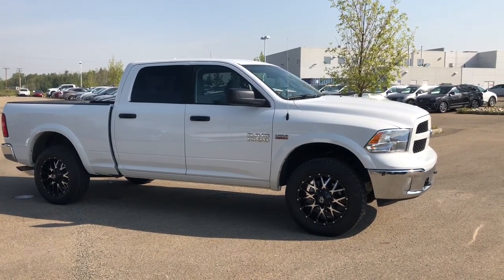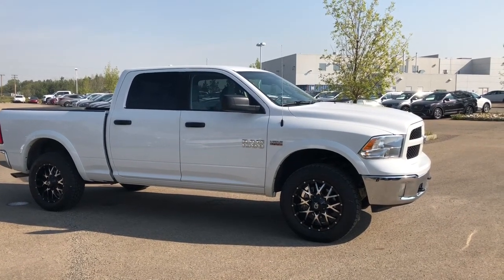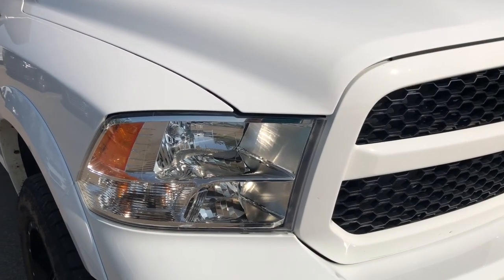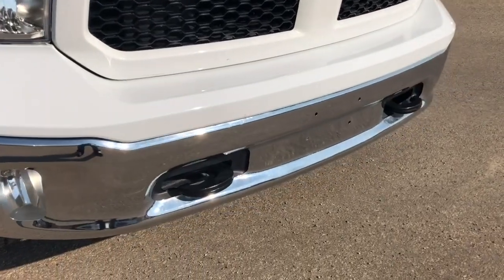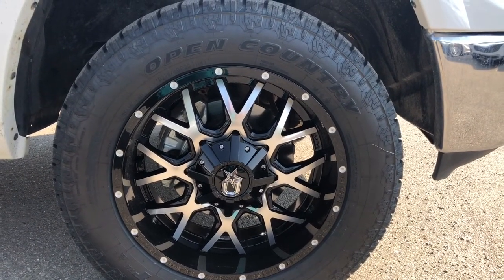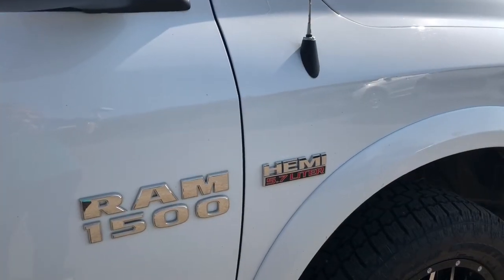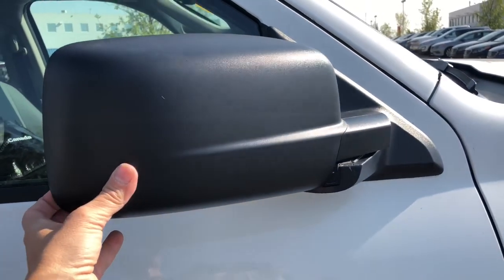Let's take a walk around this 2018 Dodge Ram 1500 5.7 liter truck. Here you can see we've got some beautiful projection headlights along with the chrome and some nice tow hooks. It's equipped with Toyo AT Open Country 20-inch tires. On this 5.7 liter Hemi, you can see that the mirrors fold in quite nicely to give you ample room to squeeze through.